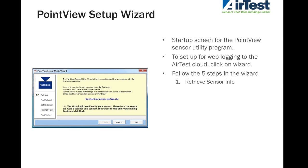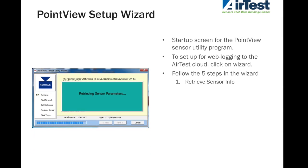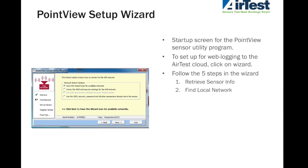Number 1, when you plug in your sensor and activate the wizard, it will actually show you this screen and say, let's get the information from the sensor. It retrieves the sensor parameters, and you can see actually at the bottom now of that window, you can see the serial number of the sensor and the type of sensor it is, in this case a temperature and CO2 sensor.